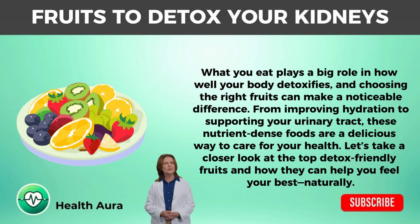And choosing the right fruits can make a noticeable difference. From improving hydration to supporting your urinary tract, these nutrient-dense foods are a delicious way to care for your health. Let's take a closer look at the top detox-friendly fruits and how they can help you feel your best, naturally.